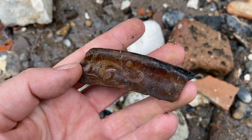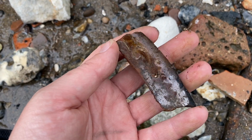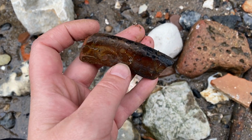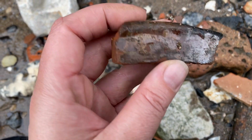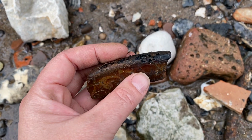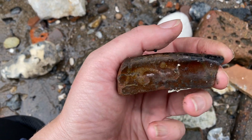You may have missed that. Might have just looked like a bit of redware with some glaze, but actually if you look there, there's some slip decoration on it. It's lovely slip, yellow slip here. Nice swirl and one there. Very nice piece of slipware, I love it.